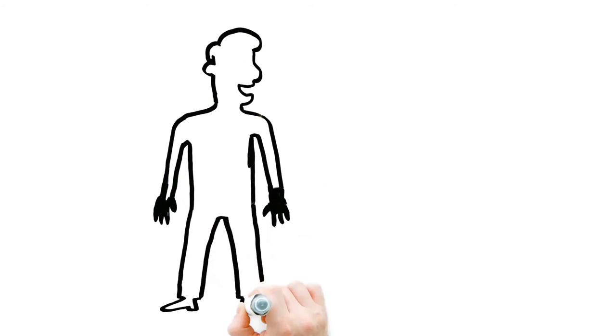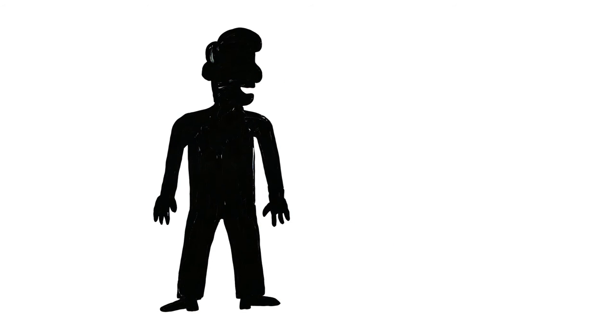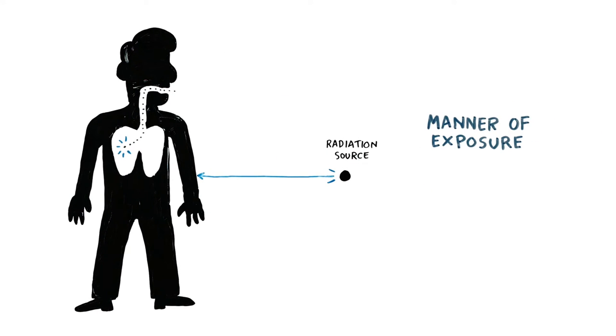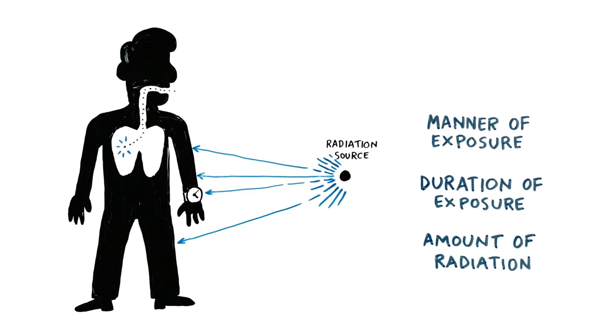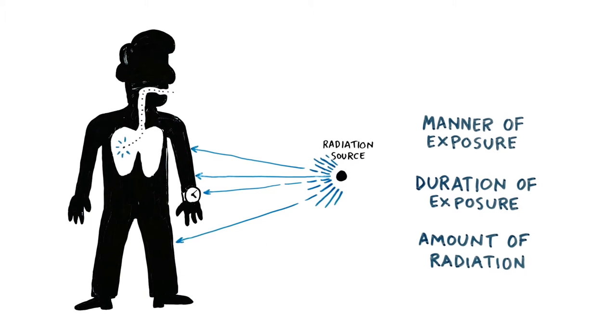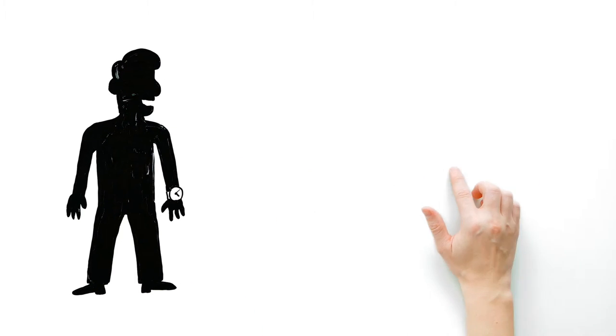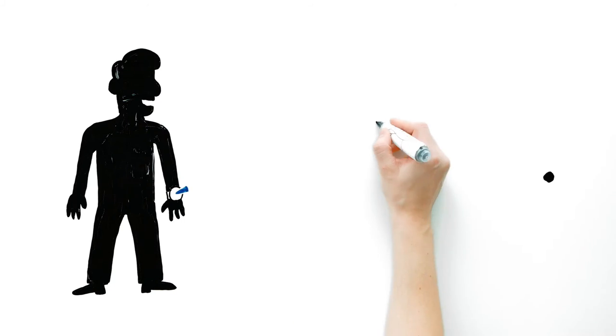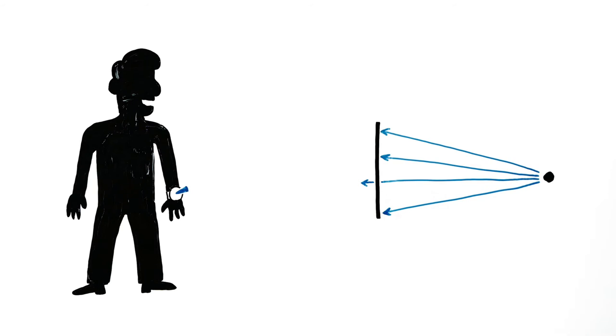In other words, radiation is natural, and not all radiation is hazardous. What matters is the manner, duration, and the amount of radiation we're exposed to. In fact, it's easy to protect yourself from radiation. An adequate distance from the source, short times in the proximity of the radiation source, or a sufficient amount of material between you and the radiation source will reduce the effects of radiation.